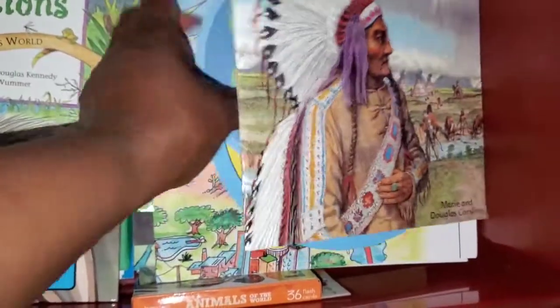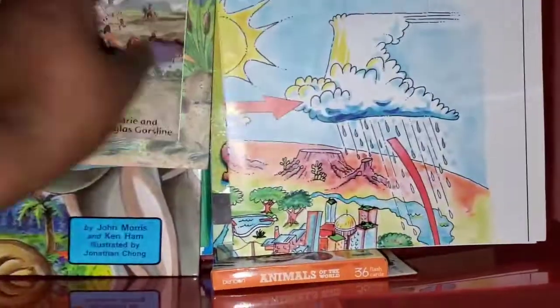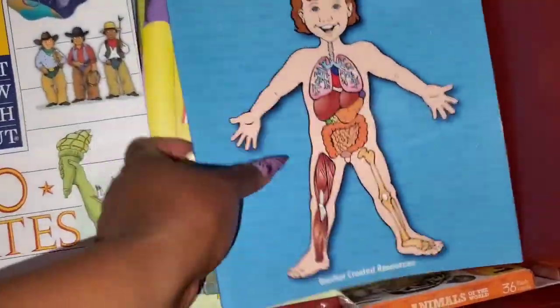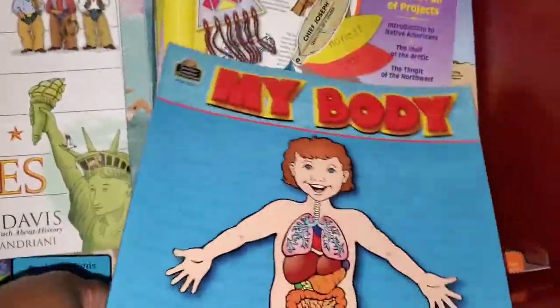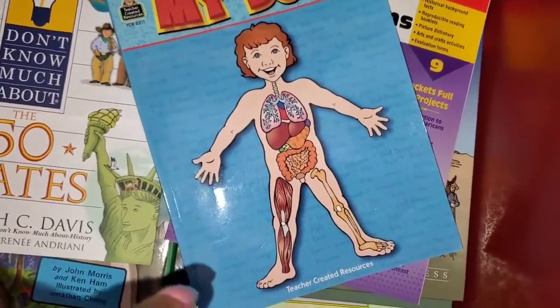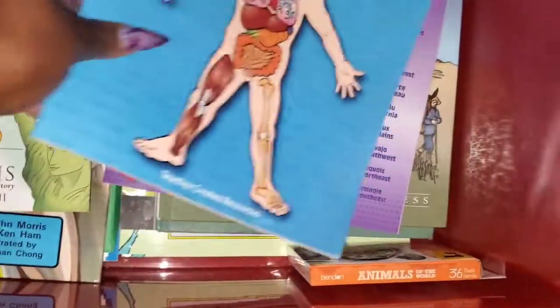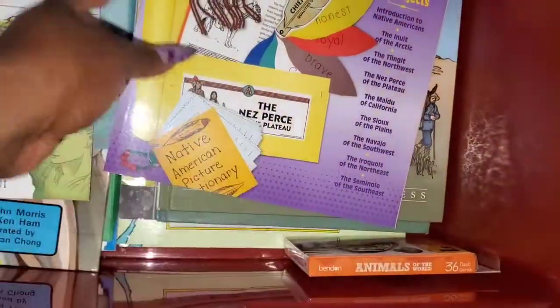Okay, then we have North American Indians. And we know that we use that. I don't know much about the 50 states. My Body book, which I'm not sure. I thought we used this next year? I don't know. We'll see. I can't remember if we use this year or next year, but I'm going to move it to my science drawer. I don't even know why that's in here.